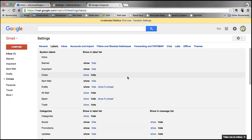So while from an email functionality purpose, think of email labels or Gmail labels as folders. When you're thinking about it from a productivity perspective, you want to think about it from the idea of a context or a life category, as I like to call it. A life category is something like a personal project that you have that's ongoing, something that you're always doing, like your personal health.